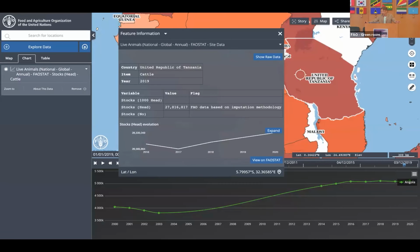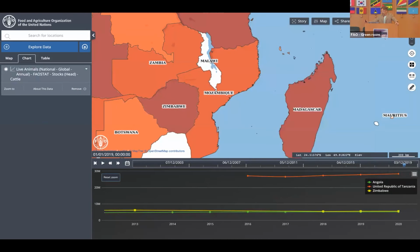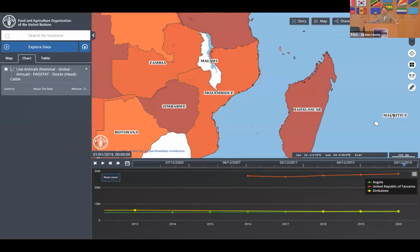Now if I was to pick another country, let's say I click on, where did I click here? Can't see. Tanzania, sorry. Here we click on Tanzania. Again, we see a spark chart, and I can add it to the chart at the bottom. Now I can start to compare this tabular data for the same variable in two different locations. I can proceed to add a different country, in this case Zimbabwe. Also, we're able to zoom in on the chart and then download the chart either as a picture for inclusion in a PowerPoint or the actual data that is backing that chart.